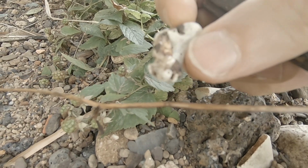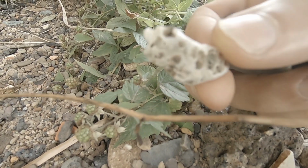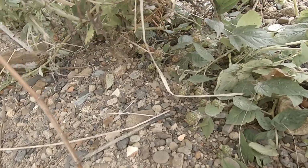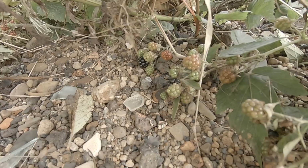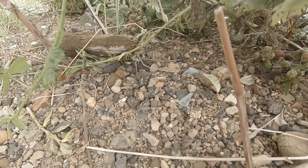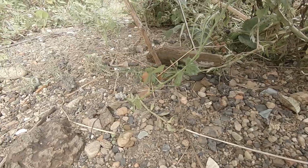Little piece of glass slab by the looks of it. Yay, blackberries, and one of them looks ripe. Yes, my mouth approves.